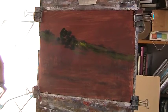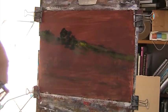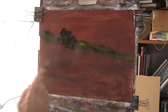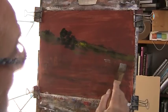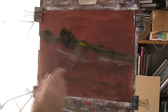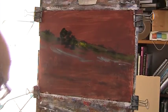So I'm mixing a bit of grey from black, a bit of white, a bit of blue. Bit of a slope down there. I'm going to put some warm in there.